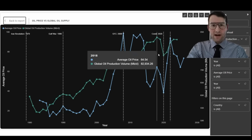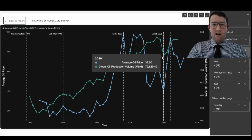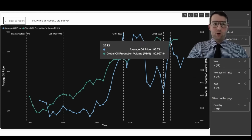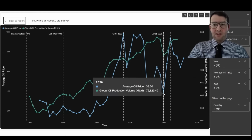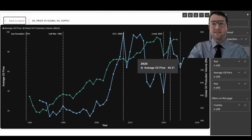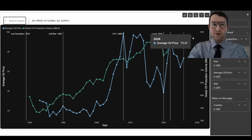And then here, we see that in 2018, COVID was still quite high for both the oil price and the production volume before it dipped in 2020 to a very low $38 per barrel. Since COVID, up towards the Ukraine war, we see the oil price really drop down and then climb straight back up with the Ukraine war. The price again starts to dip before trending up again in 2026 with the next geopolitical conflict.